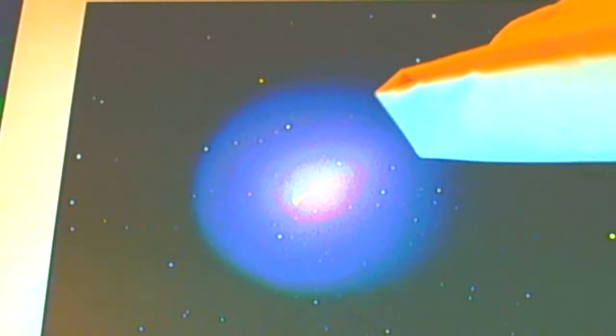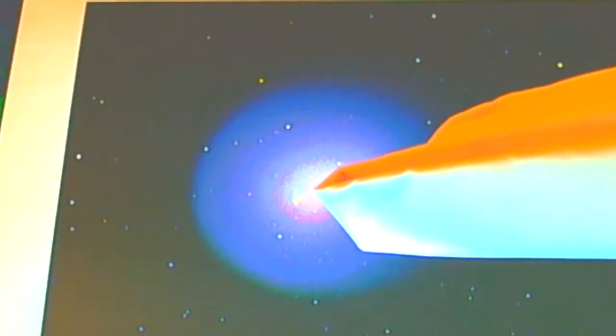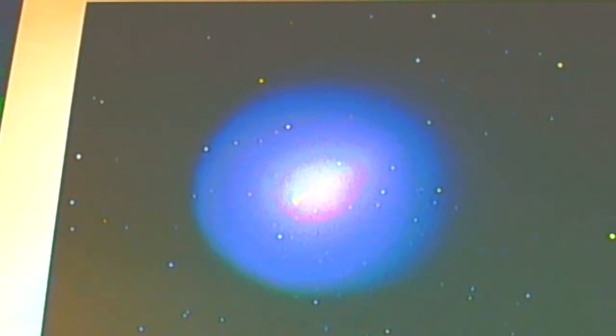Notice inside this comet, right there, that looks like that little fan. That is actually a jet coming off the core of the comet. That's actually the very core of the comet, and that's some of the debris that's coming off of it.